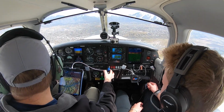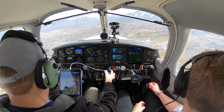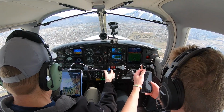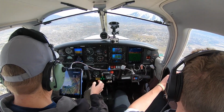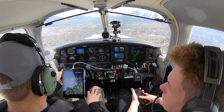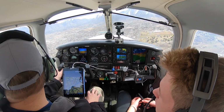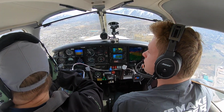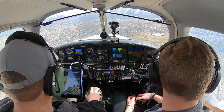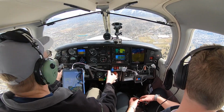Spanish Fork traffic, Arrow 2 Alpha Mike Charlie is 3 to the southwest. We're going to come around and set up for left traffic for 12. Man, there's a lot of planes at Spanish Fork. Some plane just took off. I see one over there on downwind. 23 Whiskey going around. Okay, we got a plane that just took off. It's coming our way.